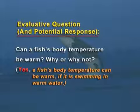Now let us understand what evaluative comprehension is by knowing the questions and the potential answers to them. Can a fish's body temperature be warm? Why or why not? Yes, a fish's body temperature can be warm if it is swimming in warm water.